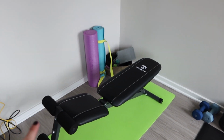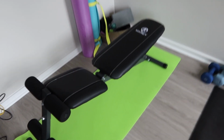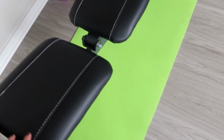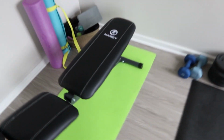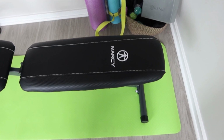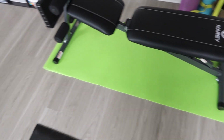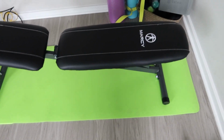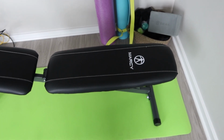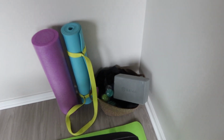I've got this really cheap exercise bench that makes a suspicious noise when you put weight on it. I usually just use it when I need elevated exercises anyways, so it's not like a huge deal. And that's on my old foam yoga mat that attracts dust pretty easily, so I don't like using it for actual yoga.